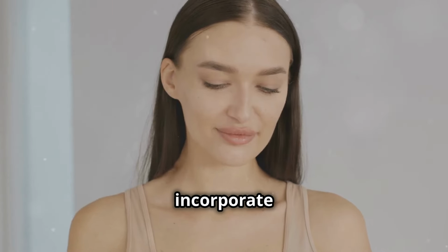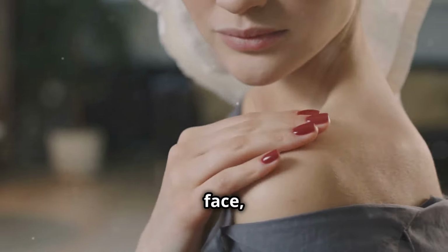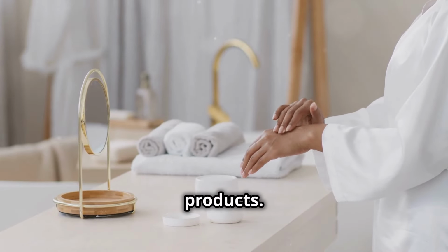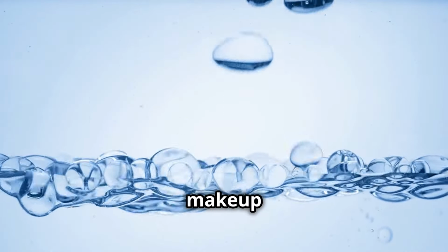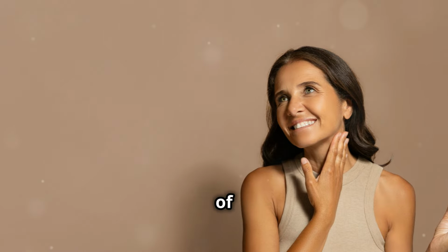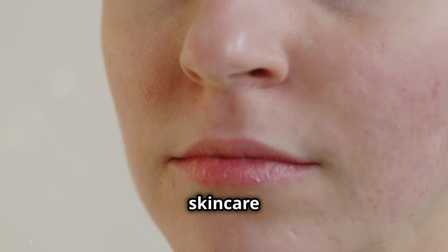Now, how do you incorporate hyaluronic acid into your routine? It's super simple. Apply a few drops of hyaluronic acid serum right after cleansing your face, both in the morning and at night. This will help to trap moisture and create a smooth canvas for the rest of your skincare products. You can find hyaluronic acid in serums, moisturizers, and even makeup products. One thing I love about hyaluronic acid is that it plays well with other ingredients. It's like the social butterfly of skincare. So, whether you have dry, oily, or sensitive skin, hyaluronic acid can benefit you. It's a true skincare hero.